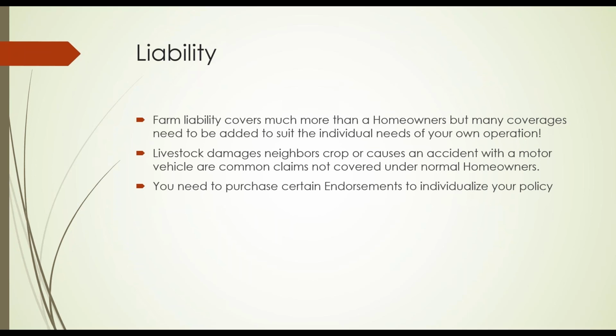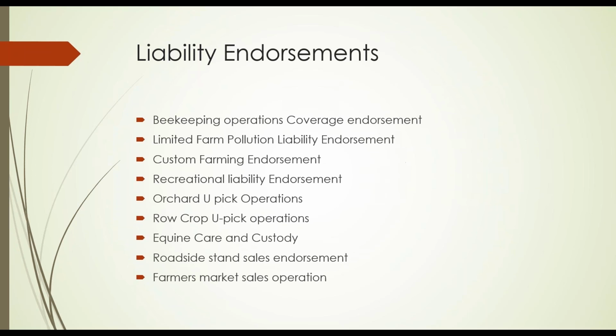thing that I see when I see people moving in and starting new farms or small farms with bees and selling their produce different places. It's not just like the normal cow-calf operation. You really need to understand what you're doing and how you can cover your liability. Livestock that damages a neighbor's crop or causing accidents are common claims that are covered.